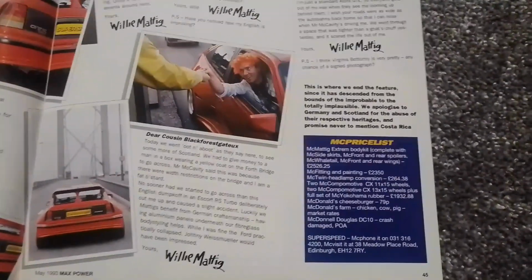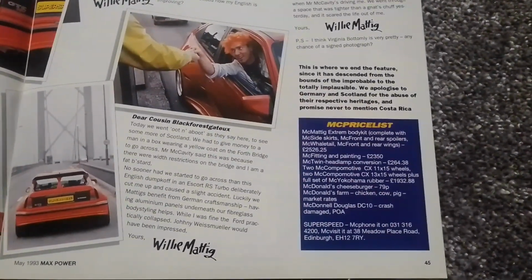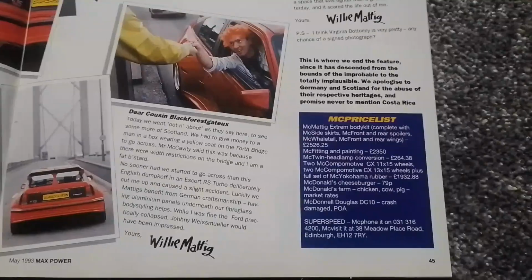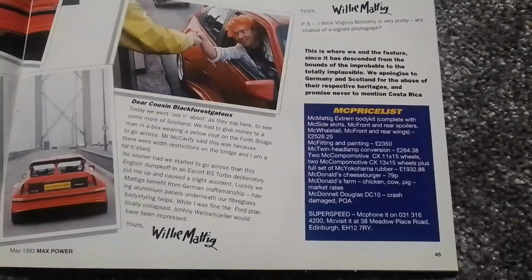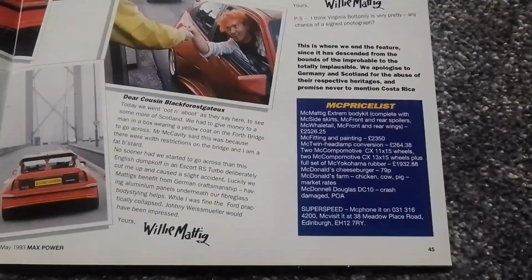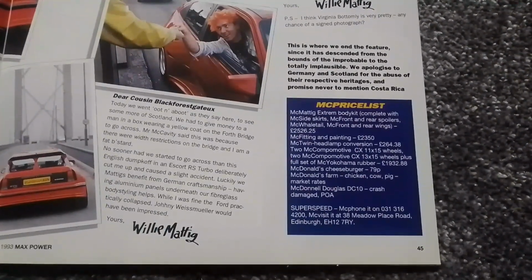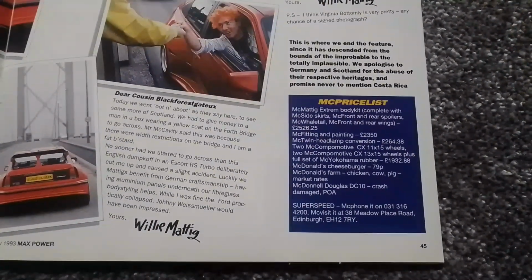So this is the price list at the time for the body kit. So you're looking at the Mattig Extreme body kit complete with Mc side skirts, Mc front and rear spoilers, Mc wheel tail, Mc front and rear wings, 2,526. Fitted and painted, you're looking at 2,350. Your twin headlamp conversion is £264.38. Tyres and wheels, you're looking at 1,932. McDonald's cheeseburger, 79 pence.